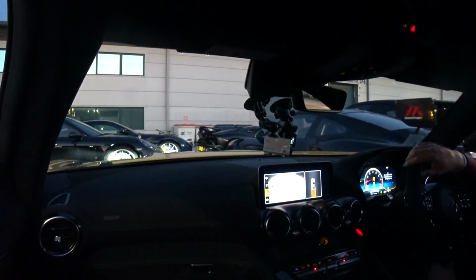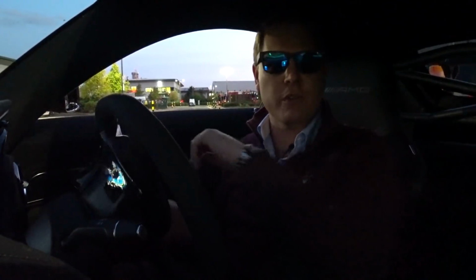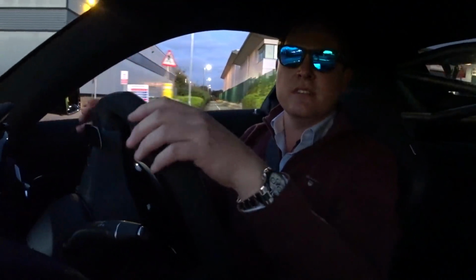And go for the short drive onwards from here. It is also quite fiddly in the AMGs with the bucket seats to reach for that. But let me pull out and round, and off we go.